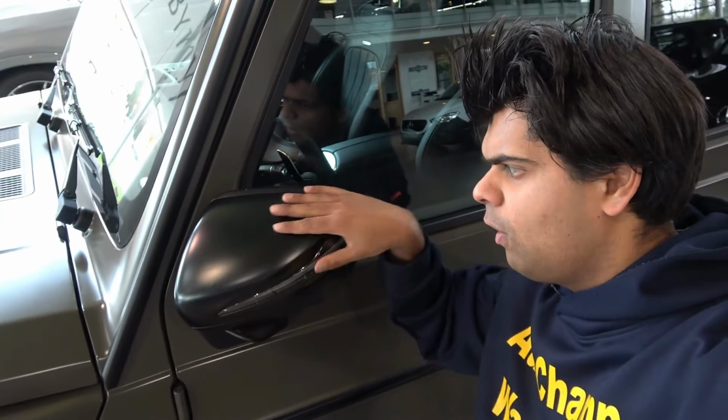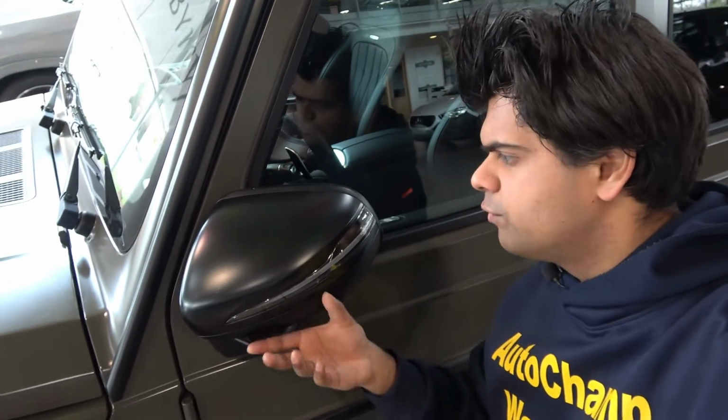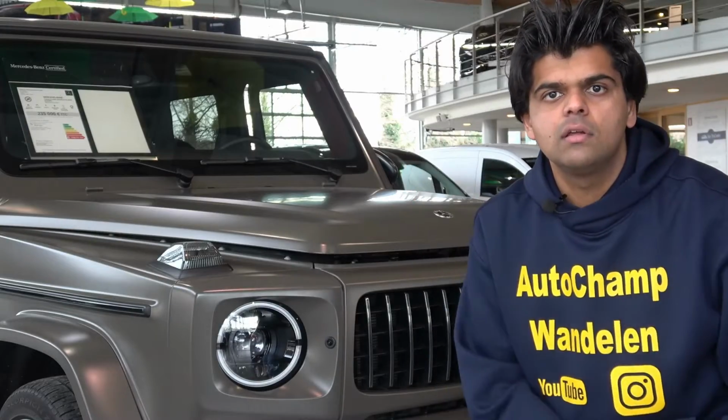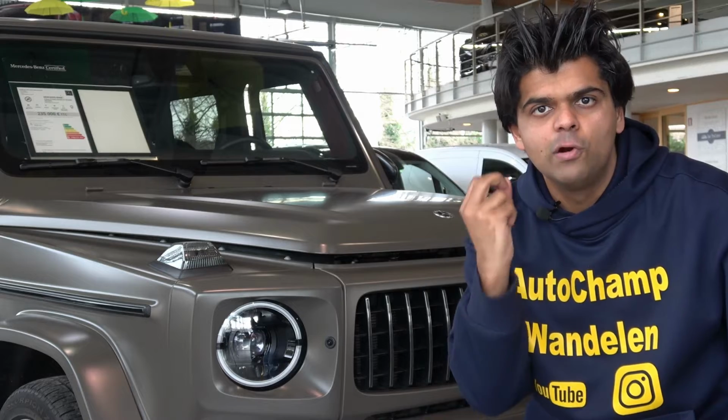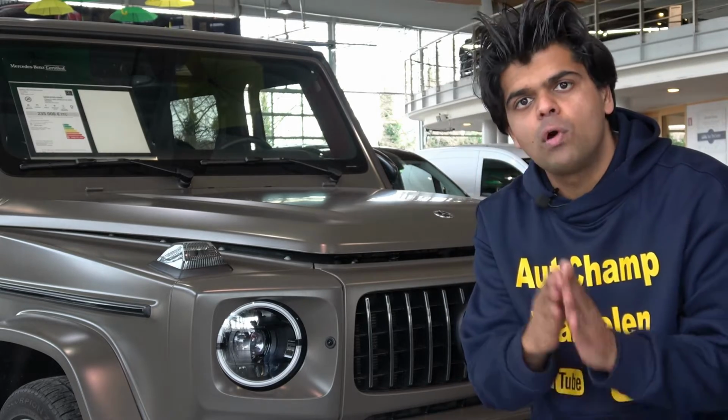Now, everybody, it's not all old school. The only thing that has evolved a lot would be those wing mirrors. They look very modernized. And last but not least, this Mercedes G-Wagon is actually a symbol of the Mercedes brand, and here's how. I said this before and I'm going to say it again.